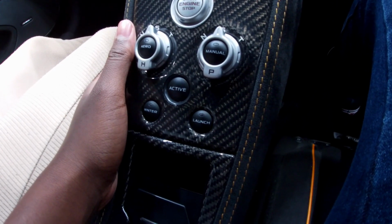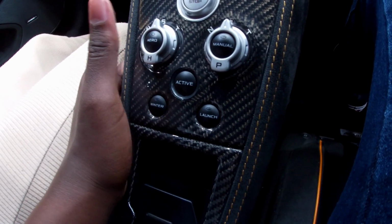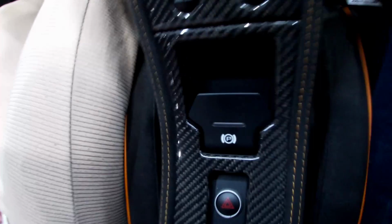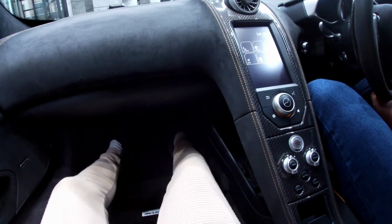Although for a rear-wheel drive car, I don't know how well it would launch, but I do hear that 0 to 60 is around 3 seconds, 3.5 seconds. Really good. And it's a very minimal cabin in here. It is a supercar, and we are now in the passenger seat of the 650S.